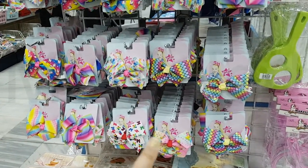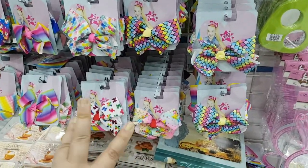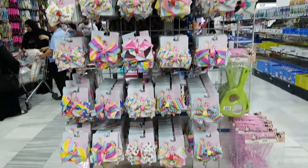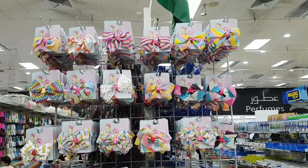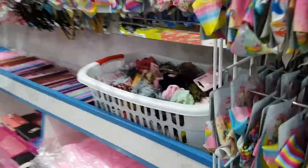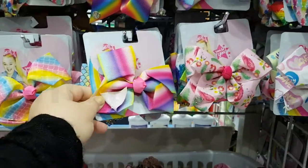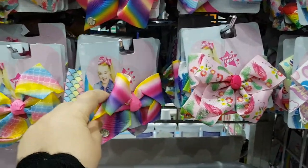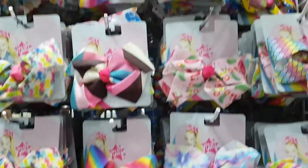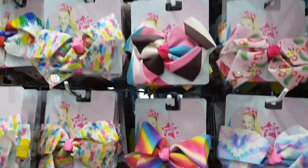I don't know, aren't her original bows bigger? I'll show you. JoJo Siwa bows! And there's some over here. JoJo Siwa bows. This is, I think, her trademark rainbow one. She's so cute. But I think they were bigger. I saw it somewhere else.